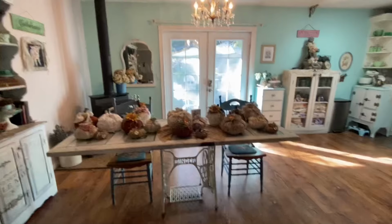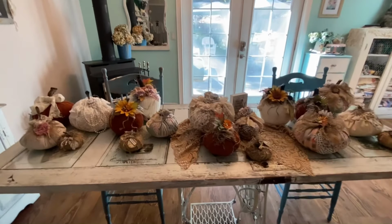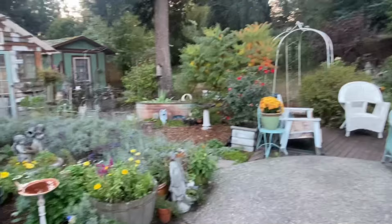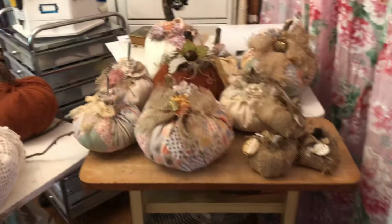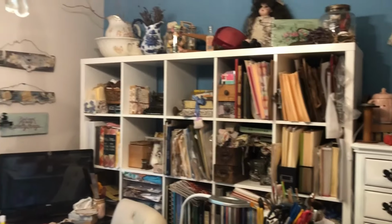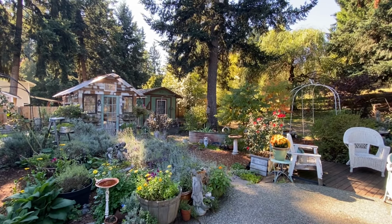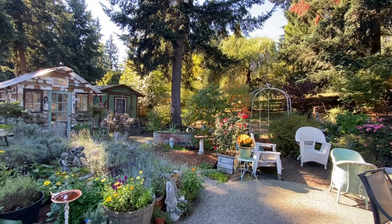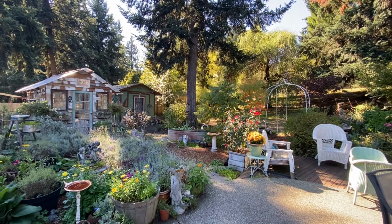I've been making pumpkins. And here's a little glimpse of the craft room when I was working on them. So when Eileen and her husband were visiting a few weeks back, I gave Eileen a gift of a couple of the pumpkins. And then when they got home, I sent her some more. I think it was right around 9 or 10, I'm not sure.